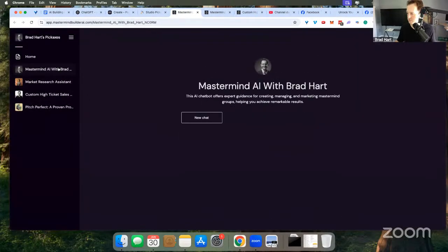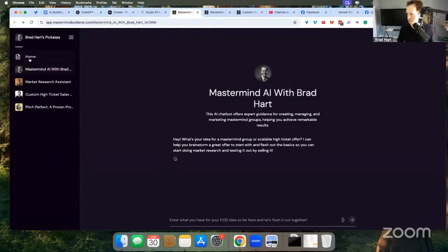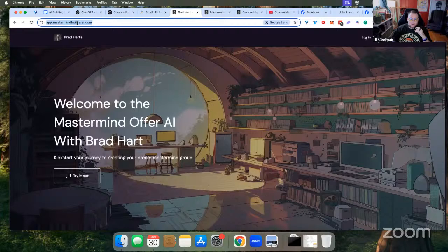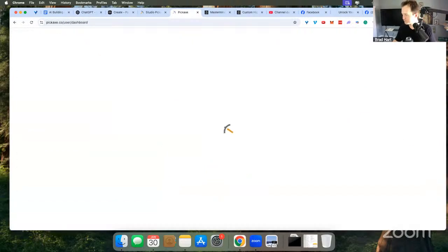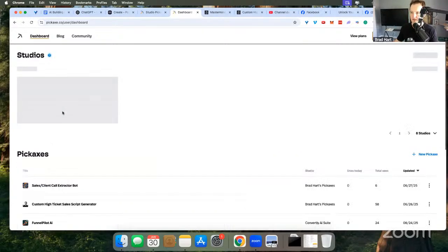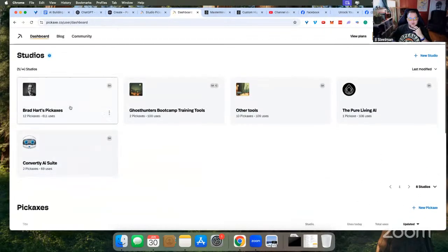Where do I go again? They moved it. I want to just see the responses. Can you remind me where that lives, JJ? Yeah, you need to go to the individual Pickaxe. Yep, so go into Pickaxe and then go to your studio. Loading, loading, loading. Of course, because we're sharing now.